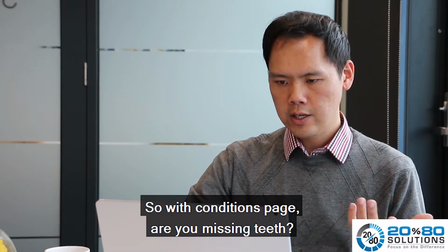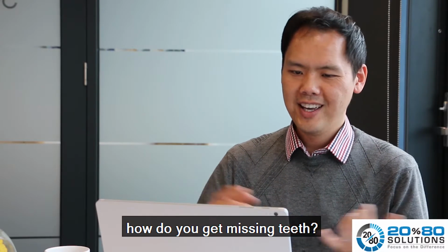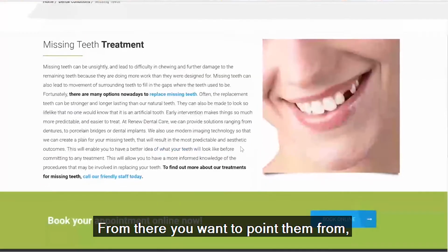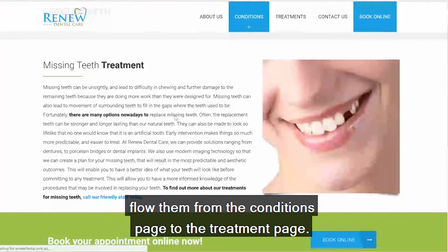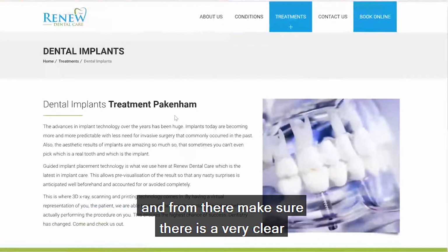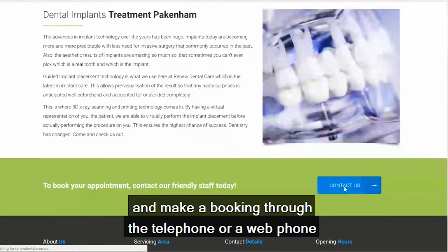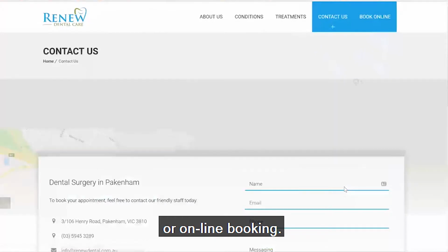So with a conditions page, i.e. missing teeth, people will search, how do you get missing teeth? Maybe some solution, how do you treat missing teeth? From there, you want to flow them from the conditions page to the treatment page. Maybe a dental implant is a solution for the missing teeth, and from there, make sure there is a very clear call to action, so they can actually contact you and make a booking through the telephone, a web form or online booking.